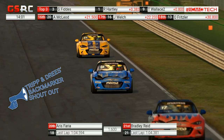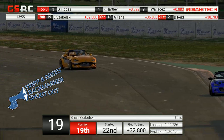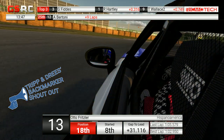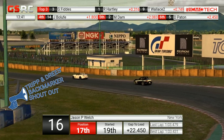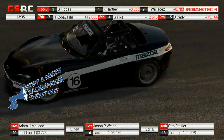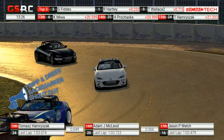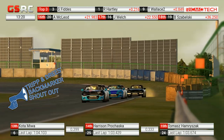Brian Zabelski is currently sitting in 19th, way ahead of them as well, about 4 seconds up the road. He's trying to chase Otto Fritzler in 18th. There's about a 2 second gap between them. And then it's another eight, almost 9 seconds up to 17th. That's Jason Welch. He's got probably the biggest gap of the back cars here. He's at the tail of a train of cars. It includes the likes of McLeod in 16th, Hamrizak in 15th, and Pachaska, who we saw make that great move, in the 14th position. And that is mostly going to be our back markers, with the train finishing up with Miwa and Robillard.